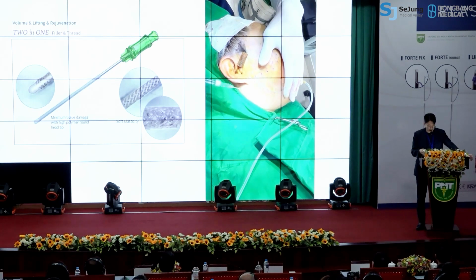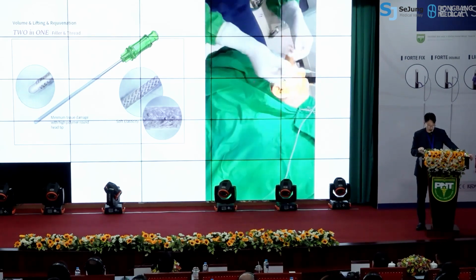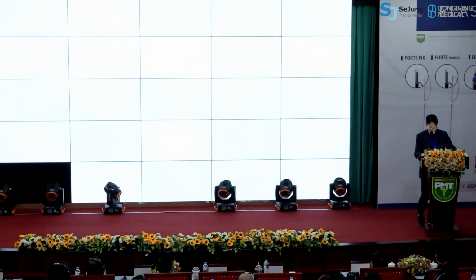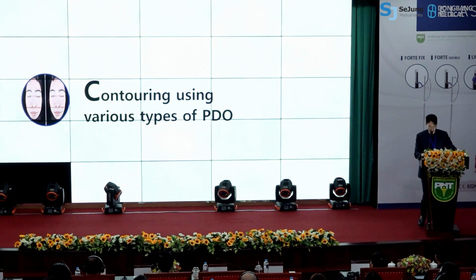You can also think of using this at the anterior cheek and nasolabial fold also. Just a tip, try it. Very useful, very effective. Next, I'll talk about my thread lifting technique and my own principles for the contouring effect.